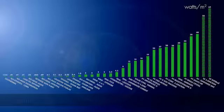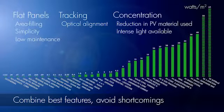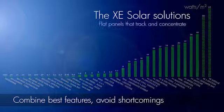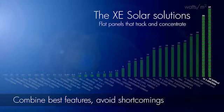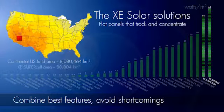But what if you could somehow combine the best features of flat panels and the concepts of tracking and concentration, yet avoid their shortcomings? That is exactly the approach that we're taking at XE Solar. That's how we will achieve these high area efficiency ratings that would allow the country to be powered from a much smaller area of land where the sunlight is the strongest.